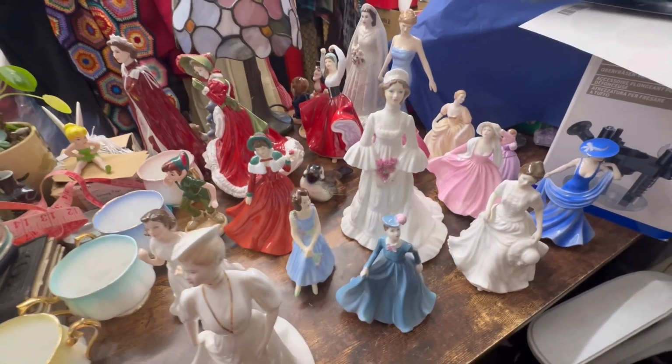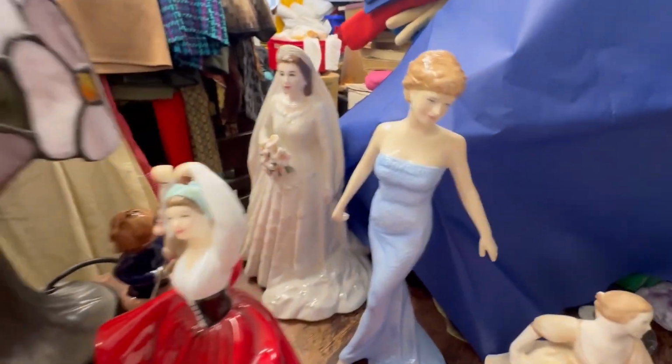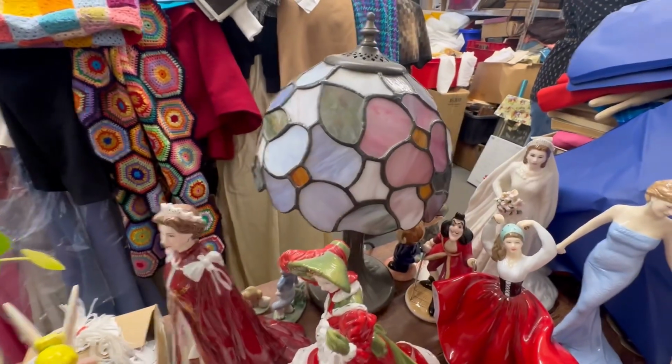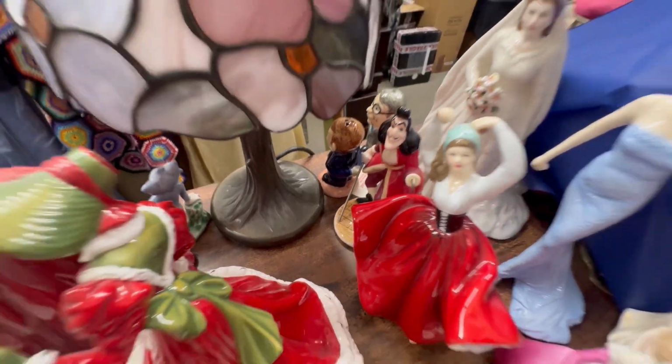I've had some in the past, and some have been all right. Some have not been worth any time at all. But you've got Princess Di there at the back. You know, Queen there. You've got a lovely Tiffany style lamp, which I know can do well sometimes. Then you've got some Disney figures. You've got Captain Hook there.